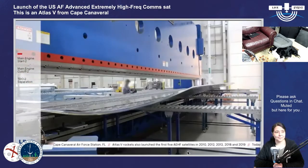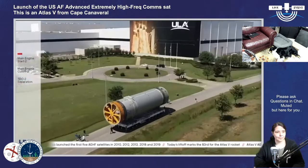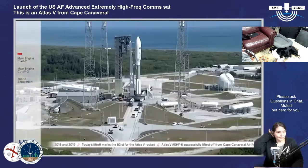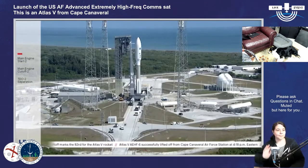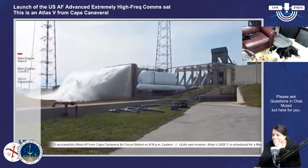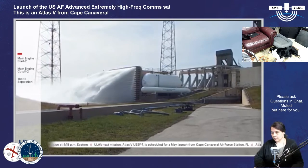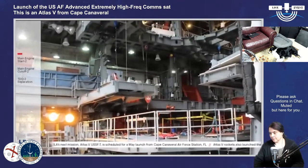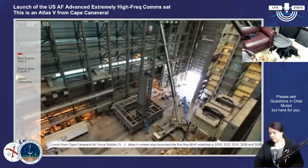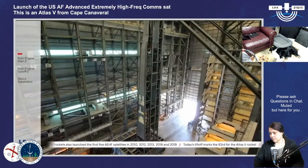Last spring, we completed the System Critical Design Review and transitioned into building hardware in our factory in Decatur, Alabama. The structural test booster was completed last summer and moved to our partners at Dynetics for testing. In parallel, modifications were made to Space Launch Complex 41 here at Cape Canaveral to accommodate the larger Vulcan Centaur rocket. Those modifications included larger fuel storage tanks and increasing the capacity of the acoustic water suppression system.